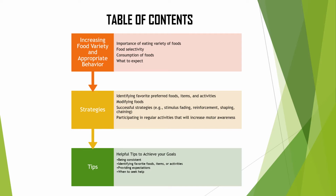Okay, so increasing food variety and appropriate behavior. We'll discuss the importance of eating a variety of foods, how to select the foods, and the amount of consumption our kids should be eating, and what to expect when we are implementing these feeding strategies. The specific strategies will be how to modify foods, identifying the first steps, specific reinforcers, and the participation of specific activities that we can do every day to increase those motor awarenesses. Then we will be discussing overall helpful tips on how to achieve those feeding goals.